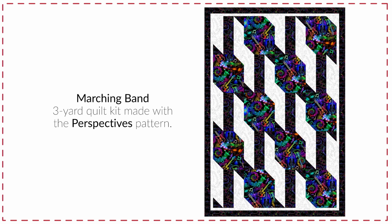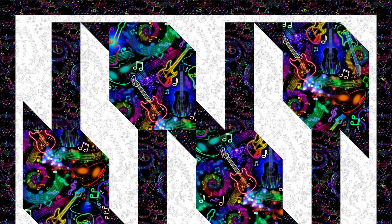It has a very similar feel to Janet's, but that bold guitar motif on our focus fabric really shows up in that big block, and that contrast is still there. Keeps it just a little bit edgy, which I kind of like for a music theme.